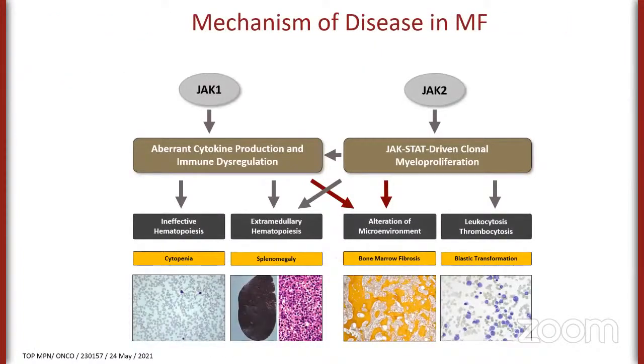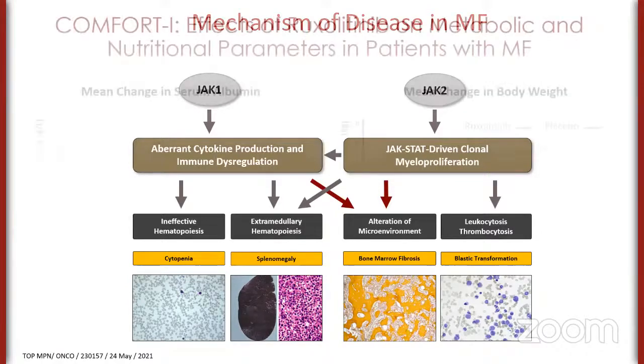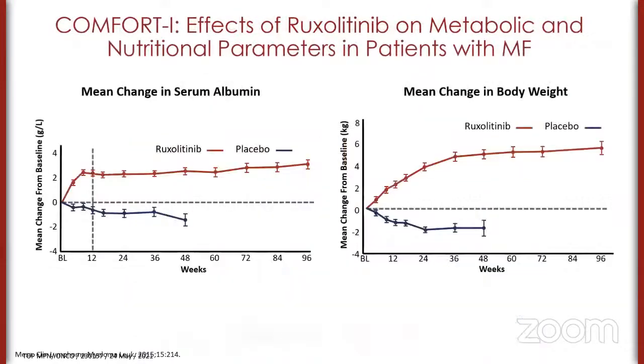So regarding the mechanism, as we know, there are the JAK1 pathway and the JAK2 pathway. JAK1 leads to proinflammatory cytokine production and immune dysregulation, as a result leading to ineffective hemopoiesis or extramedullary hemopoiesis, and even alteration of the microenvironment. JAK2 is a clonal myeloproliferation driver, leading to clonal hematopoiesis and increased WBC count.